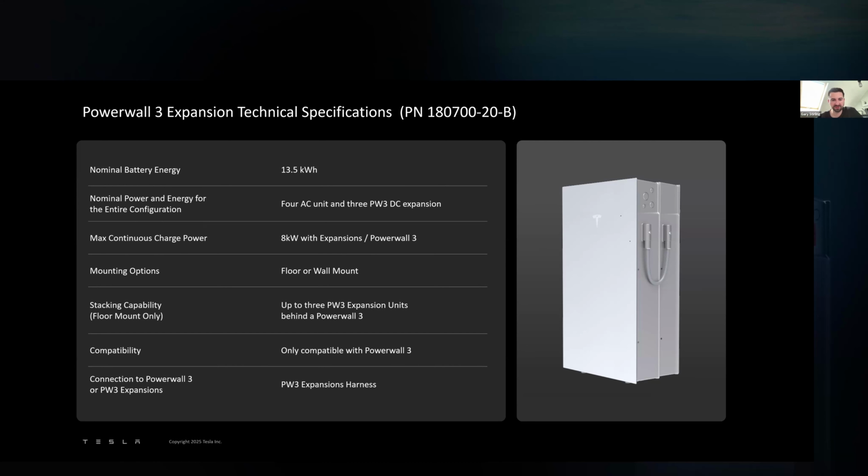You can floor or wall mount these the same as the Powerwall. You can have up to 3 expansions behind the lead Powerwall only. And it's only compatible with Powerwall 3. It shouldn't be an issue with Ireland because I never had Powerwall 2, but I am aware some of them somehow made their way over. And the only way to connect them is with the expansion harness. So like I said, do not cut them. They come pre-made. There is a chip inside the harness so we can make sure it's installed correctly and measure DC flow. So do not cut those cables.